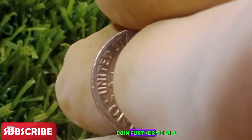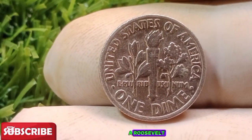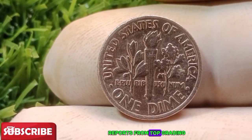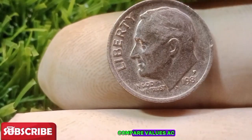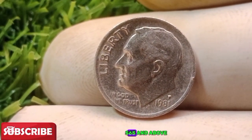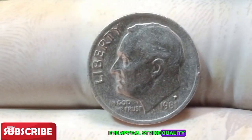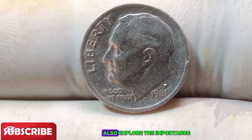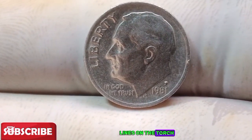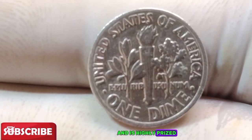As we explore this coin further, we will take a close look at grading standards and how to evaluate the condition of a Roosevelt dime from good to about uncirculated to mint state. We will examine population reports from top grading services like NGC and PCGS and compare values across different grades, particularly focusing on MS65 and above examples where premiums can be significant, especially when strike quality and luster are taken into account. We will also explore the importance of the Full Bands designation, which applies to the horizontal lines on the torch in the reverse design, a feature that indicates a strong and well-struck coin and is highly prized among collectors.